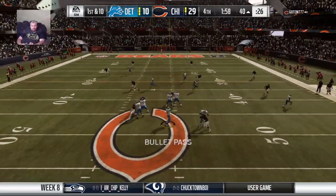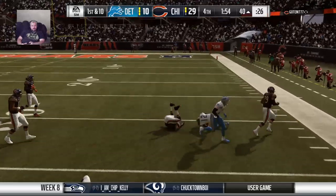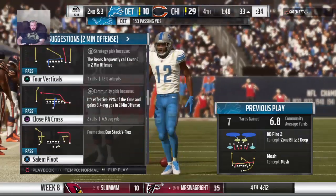A first down throw for Mariota. It's complete right side to Benjamin. Busting through contact. Just wasn't a huge hole there for him to operate. Stopped just inside the 35-yard line.